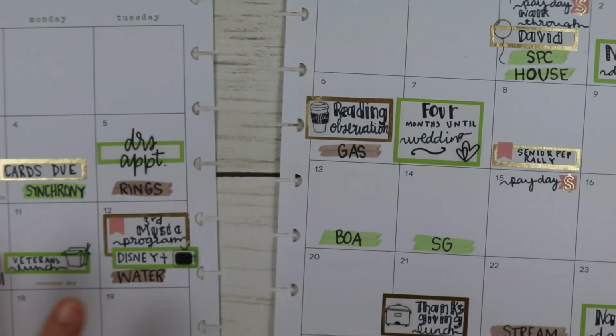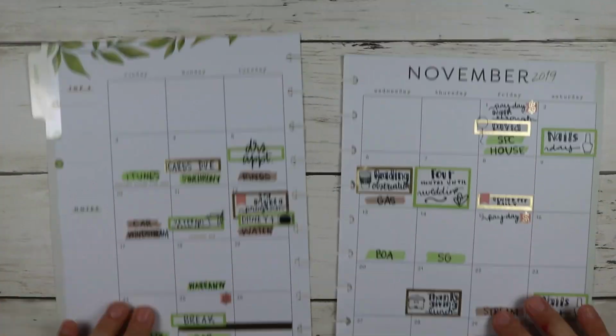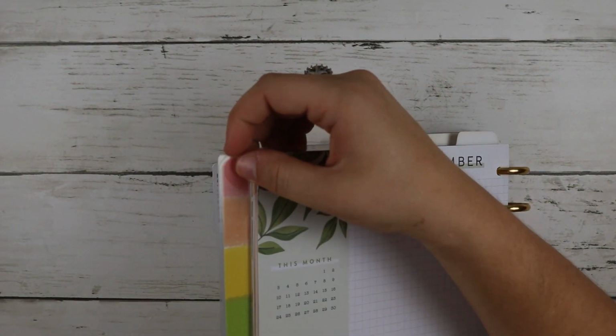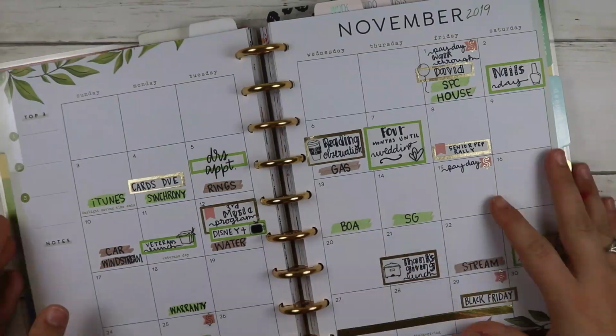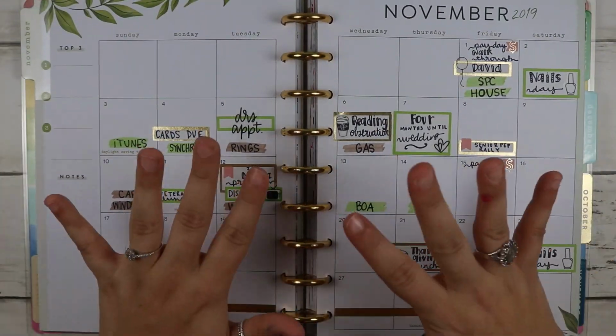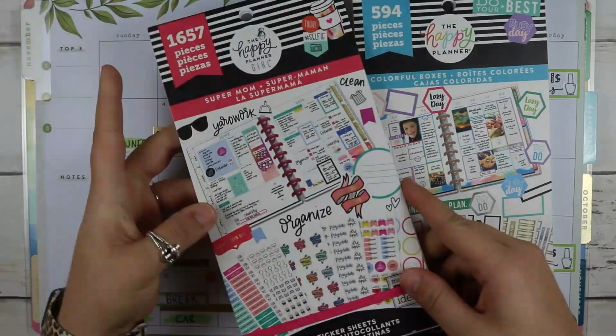Okay, y'all, so I'm going to quickly put this back in my planner so you can see what it looks like on the rings, but that's everything written in for you guys real quick so you can kind of see what it looks like. I used my Papermate Flair in a medium tip to write everything in. I absolutely love that pen. And then these are the sticker books I used: Happy Illustrations, Colorful Boxes, and Super Mom.